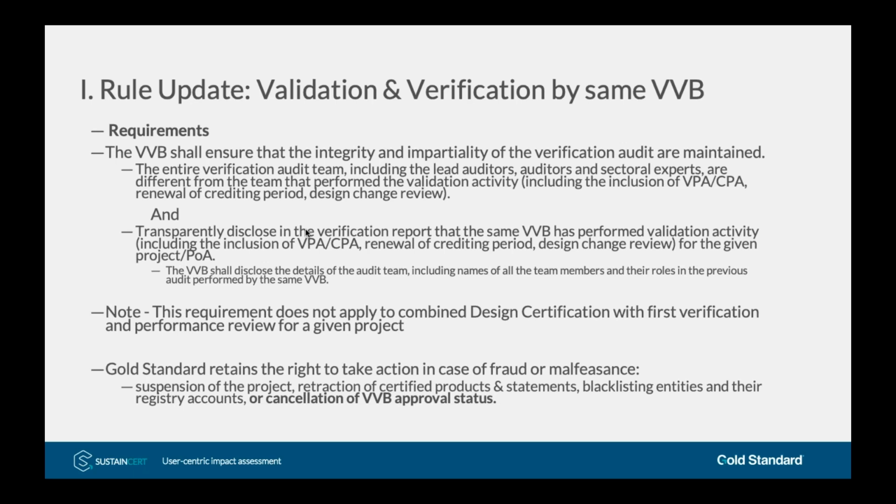There are other safeguards as well. Gold Standard do retain the right to take action in the case of fraud or deliberate malpractice, which includes, from your perspective, cancellation of VVB approval status. So it is a serious requirement, and Gold Standard will be paying attention to it.